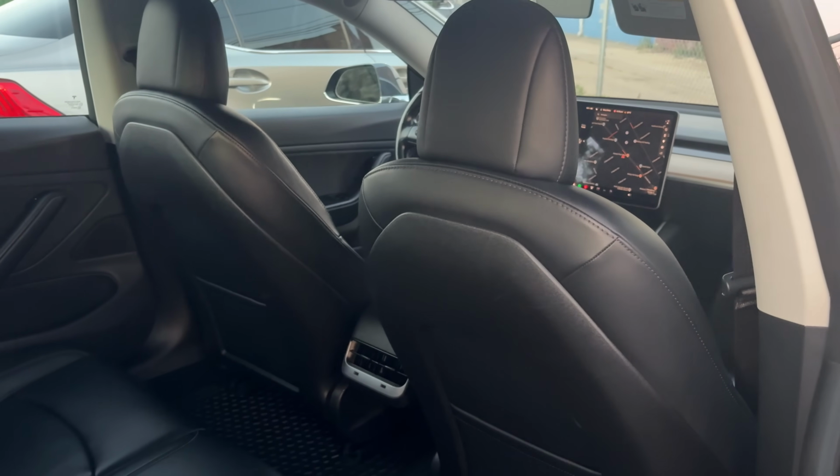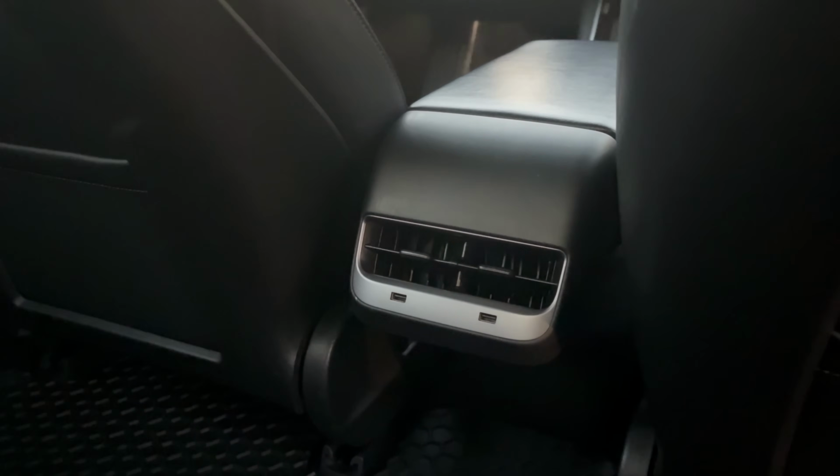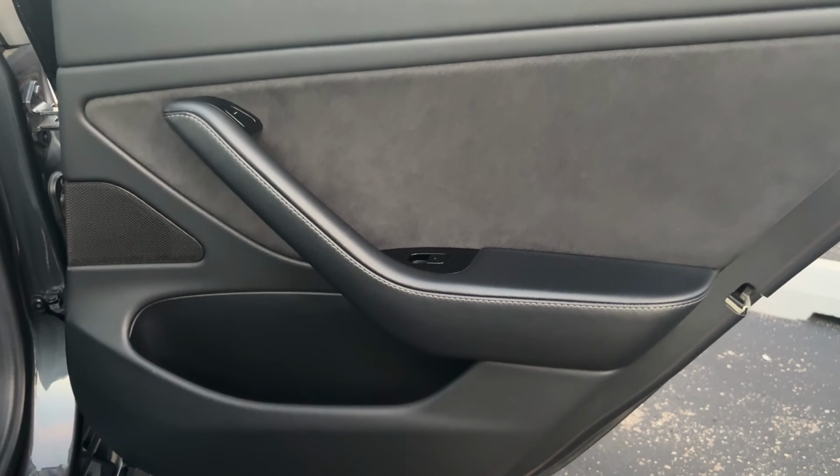But honestly, it was in really great shape for an 8-year-old Tesla that has been used for rentals and had nearly 100,000 miles on it. It was also like super clean, way more than I expected.